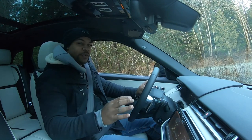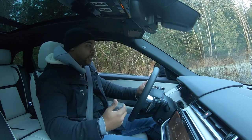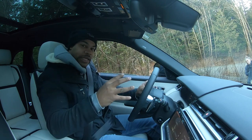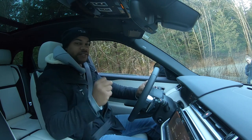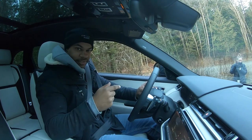So Land Rover has what's called gradual brake release. So I'm on the brake right now, but if I take my foot off the pedal, it's actually going to gradually release the brake at a slower rate. It's not just going to instantly release it. See? And now. That's kind of cool.